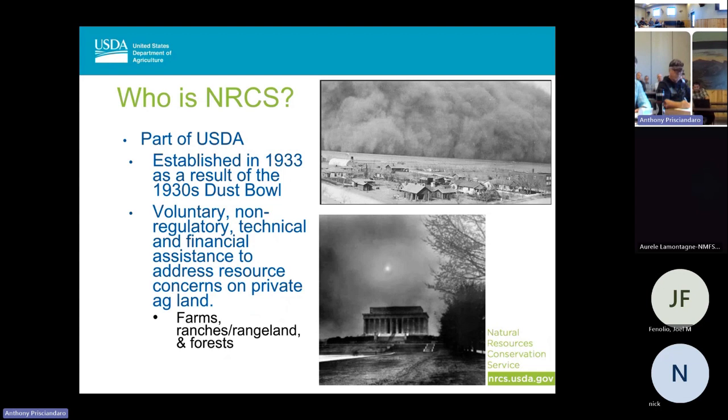We are voluntary, non-regulatory, except for things like NEPA, where we have to follow federal and state water quality rules, endangered species, things like that. We are not a regulatory agency. We just follow the other laws when doing our work.